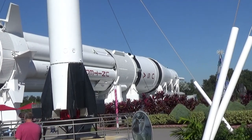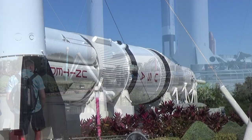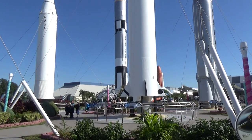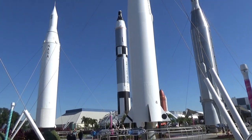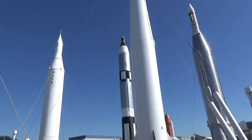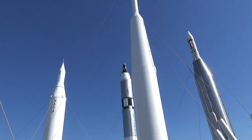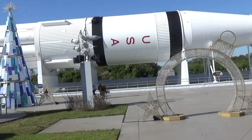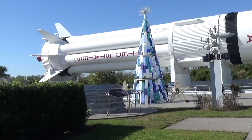When we left the Heroes and Legends building, we walked straight on into the rocket gallery. There are quite a few different rockets on display and it's quite spectacular. The one that steals the show is the Saturn 1B, the biggest rocket in the garden, which had been intended for use on a Skylab mission. The command and service module for this particular rocket is on display in the Saturn V centre, which you'll see later on.